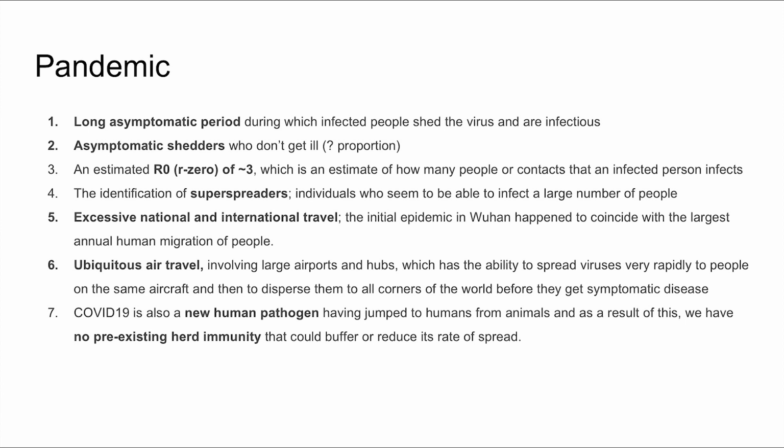I think what drove this pandemic so quickly was excessive national and international travel, particularly around the Chinese New Year, and also the fact that air travel is now ubiquitous. The other factor is obviously COVID-19 is a new human pathogen, and there's no herd immunity. So this is another reason why it's spreading like wildfire, because if there was at least some background immunity, it would have slowed down the spread.